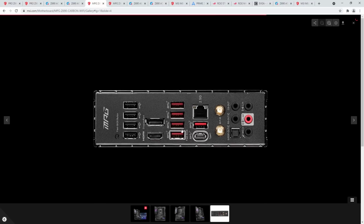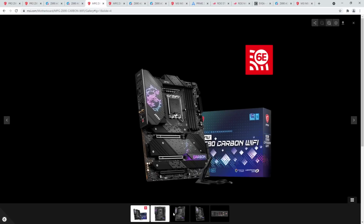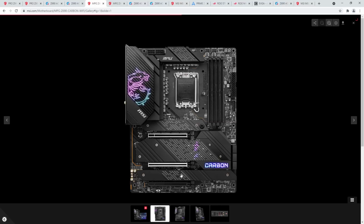For the rear I/O, you get a solid number of USB ports, as well as a 2.5 gig LAN, BIOS flashback button, Wi-Fi 6. Of course, it's a $400 board. What did you expect? Not get Wi-Fi? Are you insane? You also get a postcode, and the VRM is 18 phases of 75 amp power stages. So again, totally overkill for anything that you can put into the socket, and you don't have to worry about VRM thermals either. So that's kind of the thing.